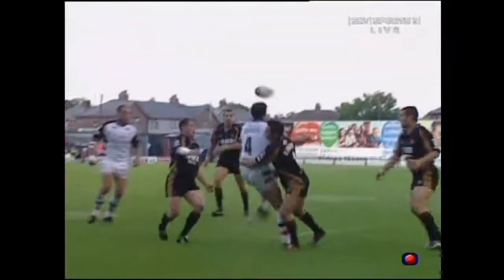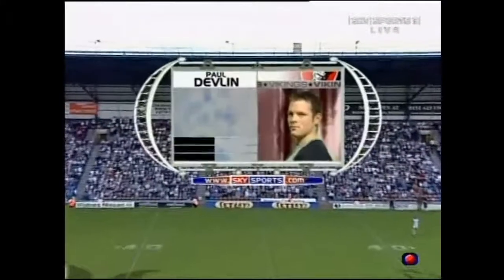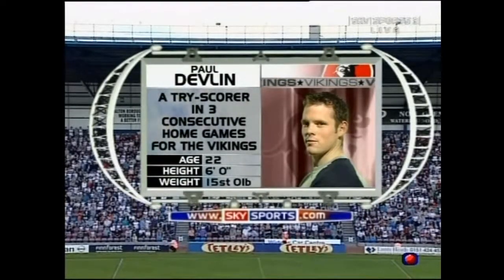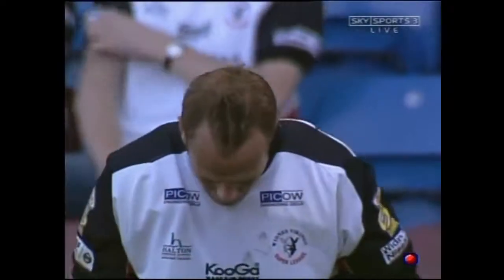It was a great high kick from Ryan Sheridan. But what on earth was the Castleford defence doing there? 3-1, turns out 4 against. Devlin with the try then for Widnes. Just what Neil Kelly would have wanted.